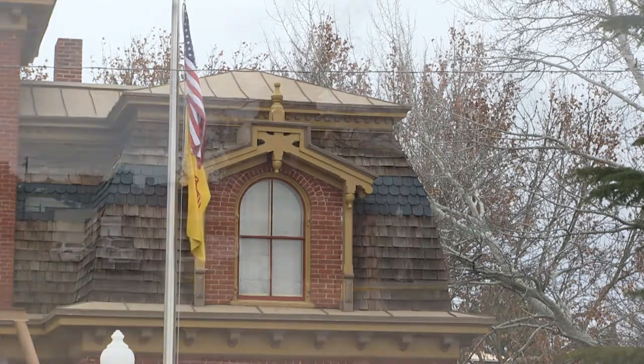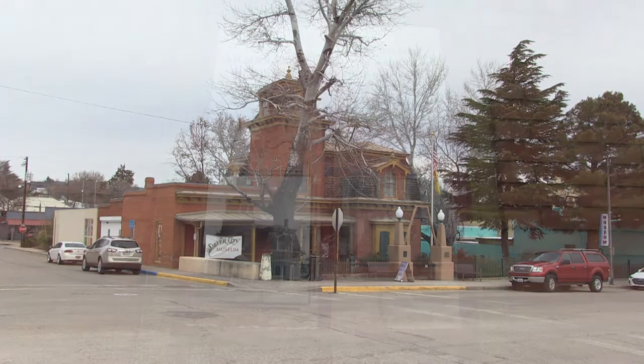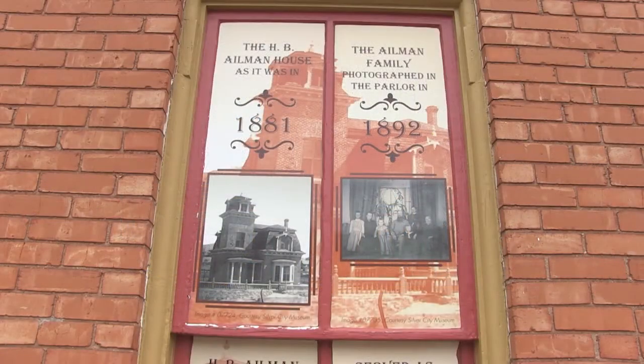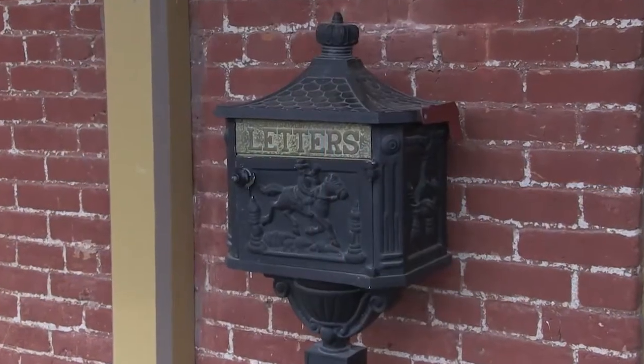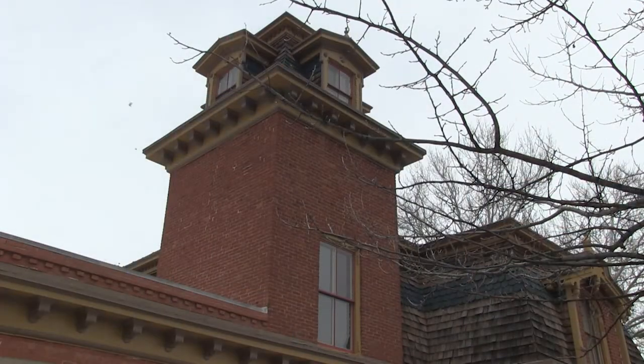And to show off his newfound wealth, he built this house in the Victorian style in 1881 and lived here for a few years until there was a huge bank and fiscal depression in the United States. He then left the building, sold it to another family, and moved west.